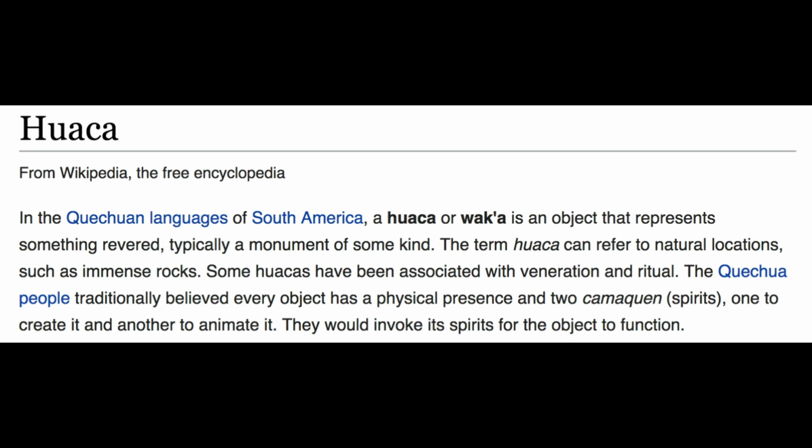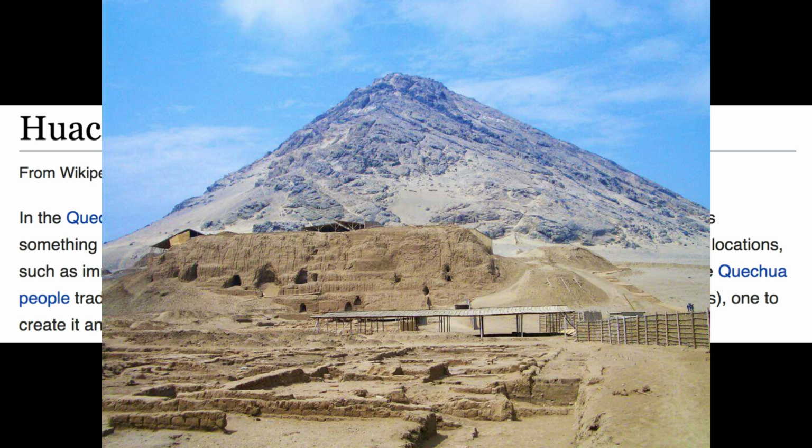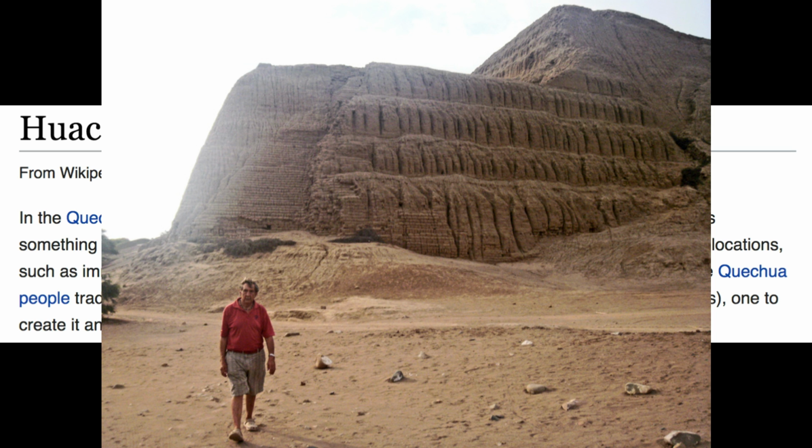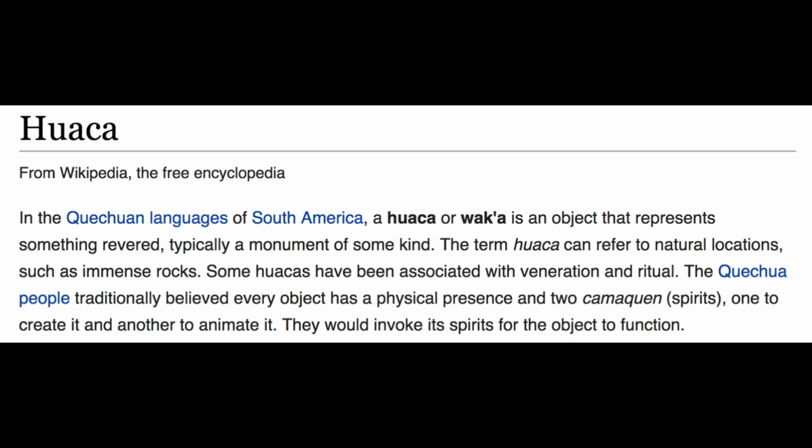So again, Wakan, Waka, or Huaca says here that in the Quechuan languages of South America, a Waka, look how they spell it, W-A-K-A, is an object that represents something revered, typically a monument of some kind. The term Waka can refer to natural locations, such as immense rocks. Some Wakas have been associated with veneration and ritual. The Quechua people traditionally believed every object has a physical presence and two Kamaken spirits, one to create it and another to animate it. They would invoke its spirits for the object to function.